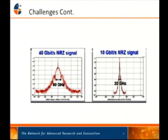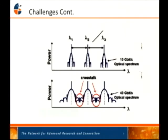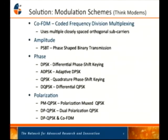So here's an example. A 40 gig NRZ signal gets extremely wide, and so it would tend to overrun adjacent signals, and you can see crosstalk between adjacent signals causing bit errors and things like that. So it's just an example of how much wider a signal like that would be. So what is the solution to that?